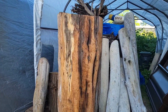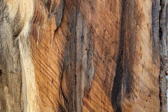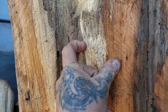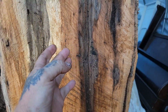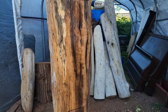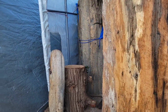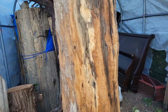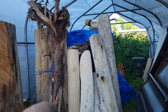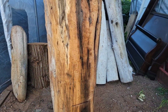Okay, so this is 6 feet. I kind of got it cleaned up a bit. So this is going to be a carving of a big green man. And yeah, I just ate quesadillas and I have no energy. Judy made quesadillas. But there's the score for today. Can't wait to carve that big root thing too, and these guys. Good score. This thing is wicked.